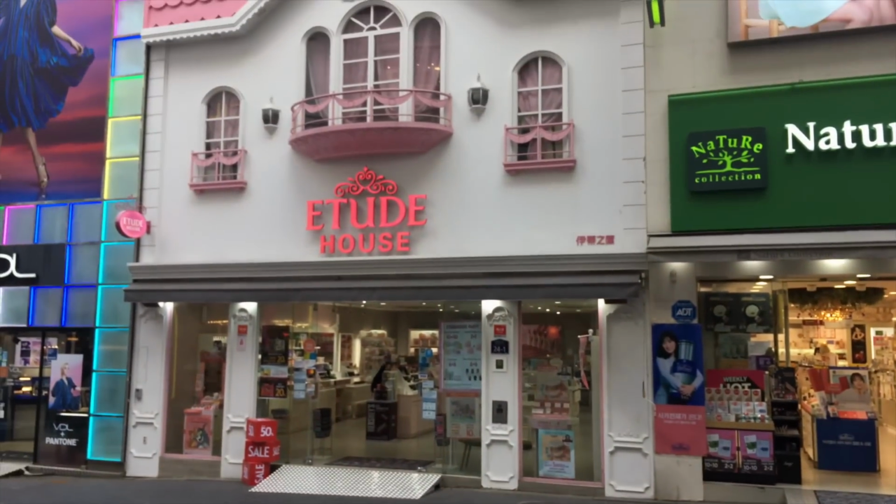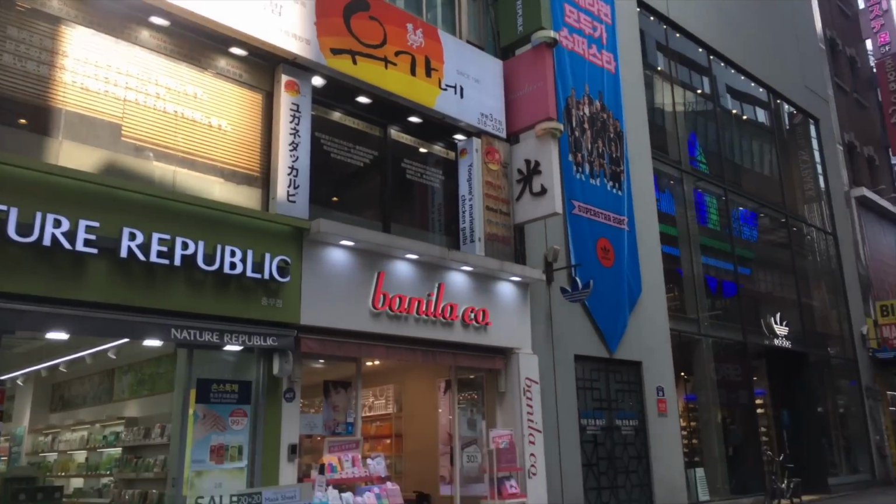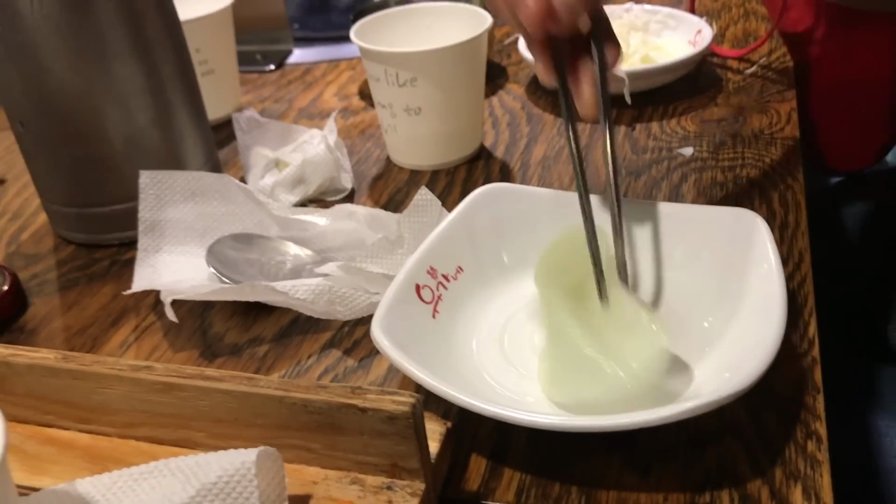So when you leave Artbox, if you turn right and look across the street, on the 2nd floor of the building across, you'll see a Yoogane. This is a chain restaurant, so there's multiple locations throughout Seoul, including 2 in Myeongdong. But I really like to come here to get that spicy fried chicken.